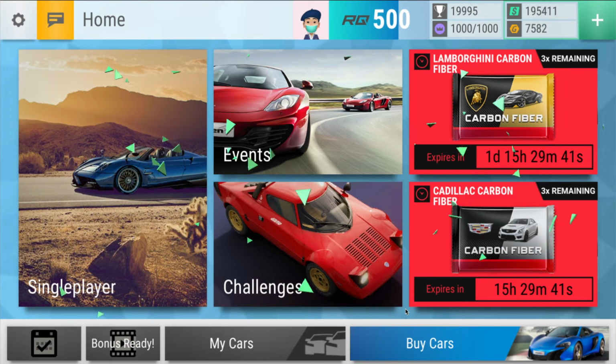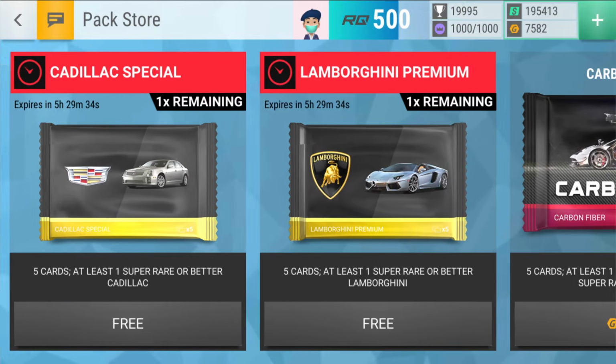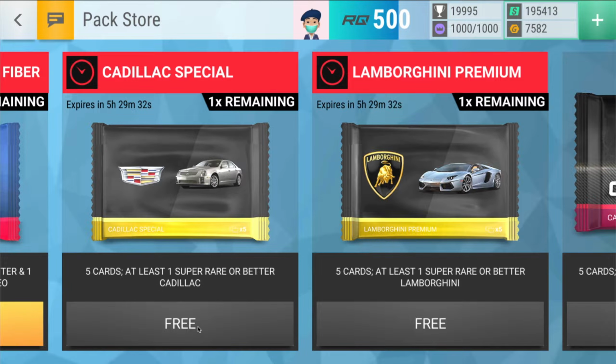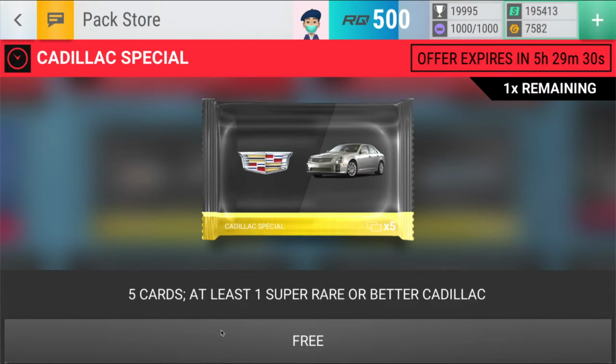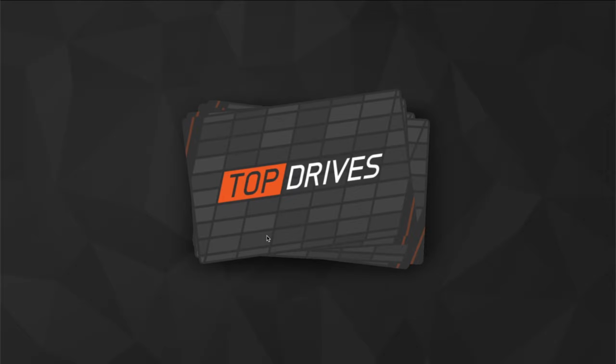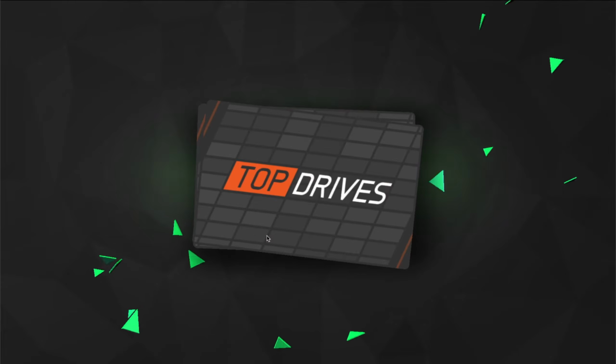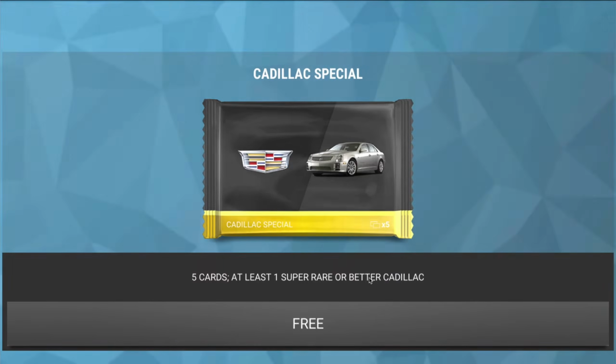But before we begin, because there were a couple of server errors with the challenges, we've been given 2 free ceramic packs, so let's open those now. It's a Cadillac one first. Honestly, probably not going to get anything useful. Swang didn't, so I'm probably not going to either because it's just a ceramic at the end of the day. Okay, Cadillac CTS, not bad.